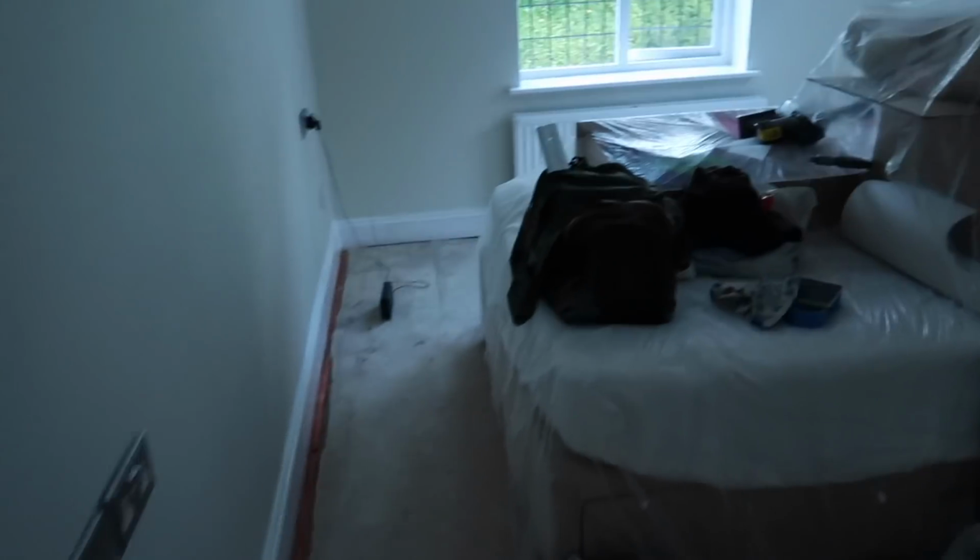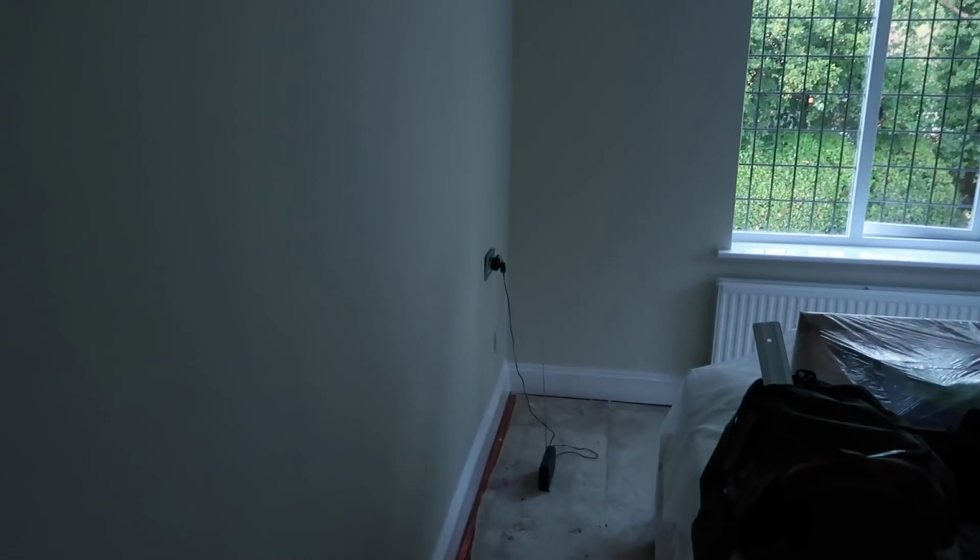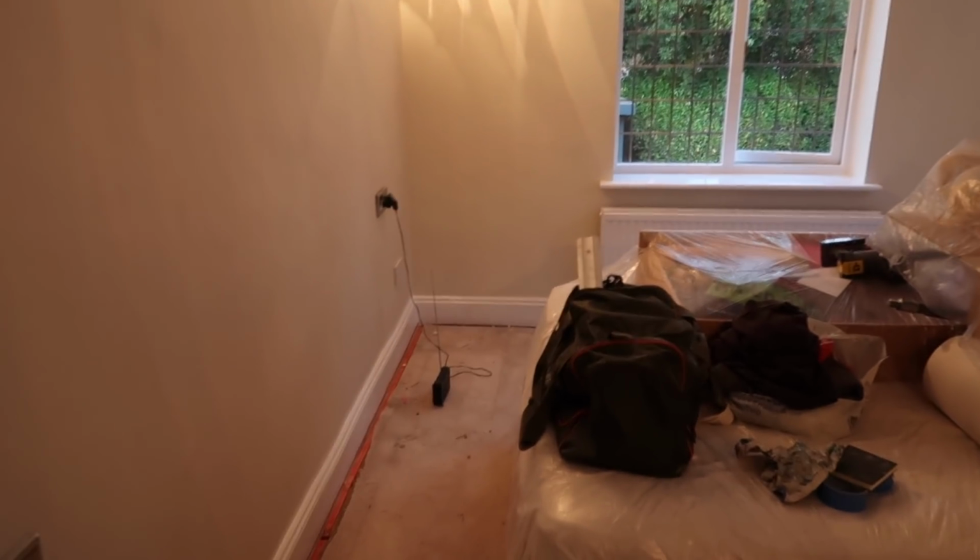Okay, so brace yourself. Obviously there's a whole lot going on, but that's just because it's still in the process. So I'm going to quickly turn these lights on. This is my room, and we can get a really good look at it right now because there's not loads of stuff in here. It doesn't want to focus though. So this is the classic pink wall. If any of you guys remember, this was the pink wall.